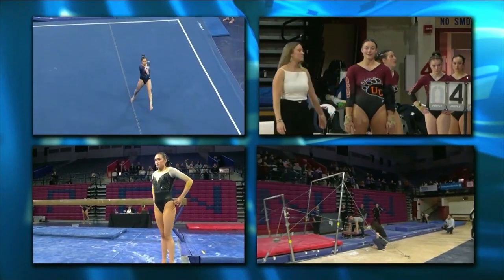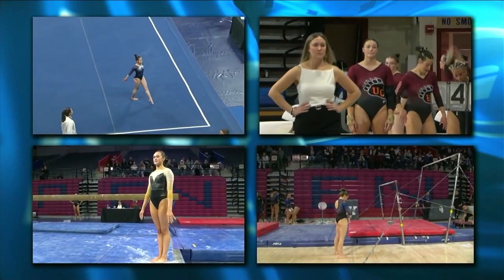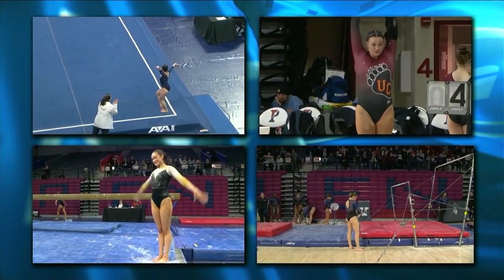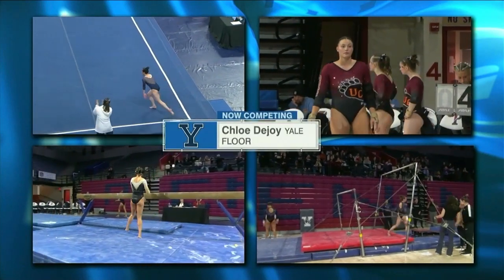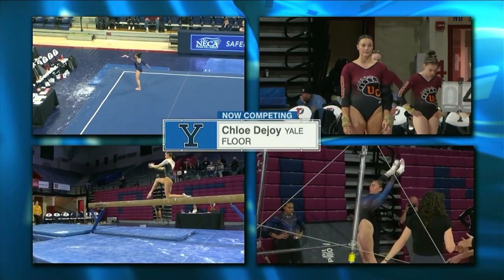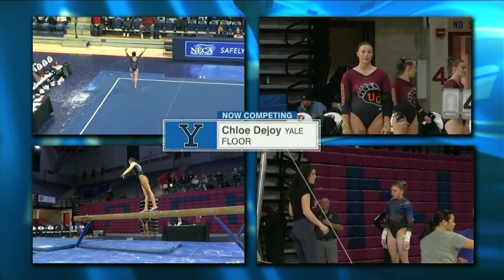And Onicki for Penn, 9.7. And Joy Barrow also trying to help get them back to the spot where they would like to be after two solid ones for the Quakers. Celia Trotter on the beam for Towson. Nice height on that layout out of that 1.5 for DeJoy on floor.